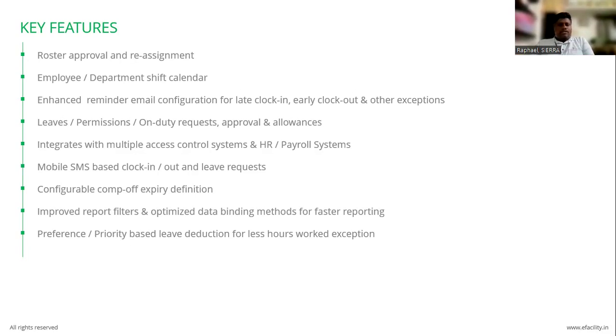Then we have a configurable option also available: in case the employee works more than the allocated hours, he will be eligible for comp off as well. The comp off will be generated from that, and they can utilize it for any day. And then we can integrate this time and attendance with the payroll system as well, where, based on how many hours the employee worked, the salary will be processed by integrating the time and attendance and payroll systems.